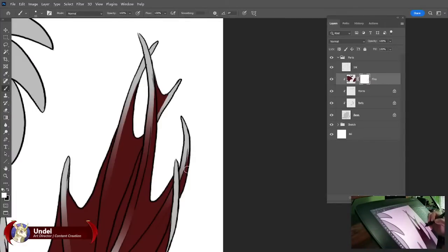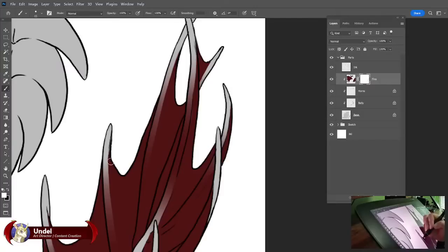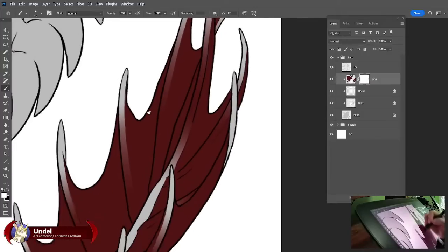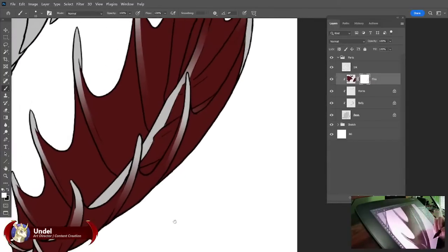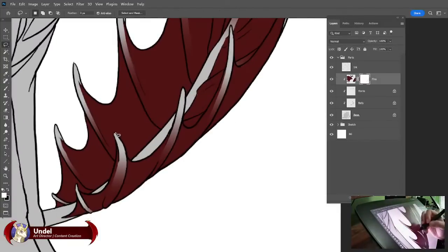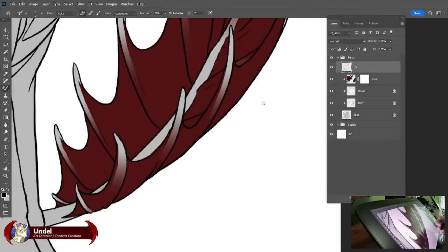The nice thing about a layer mask is you can always put things back. There we go. I'm gonna fix the ink on this fan. It's a little chunkier than everybody else, and it's gonna stand out if I put a gradient on it, if it's at that size.